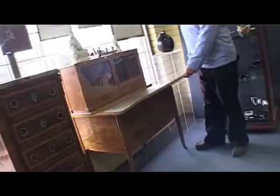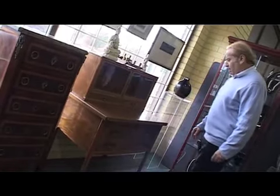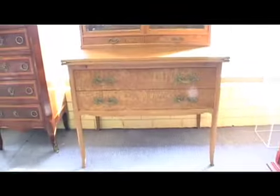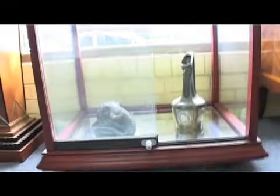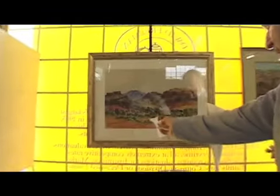This is a rare Art Nouveau bird's eye maple ladies' secretaire or bureau. It was made by Louis Majorel, French iconic cabinet maker from the late 19th century. Along here we have some interesting amphora and Royal Vienna pieces. There's an elephant wall mask. Some more Hermannsburg School watercolours along here.